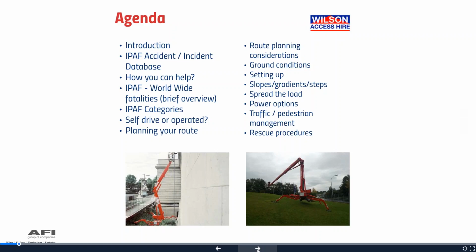There have been a number of fatalities which I'll show you very shortly, and time spent planning is time spent well, in my view. You've got to think about where the machine is going, what it's going to do, and what the options are for you.